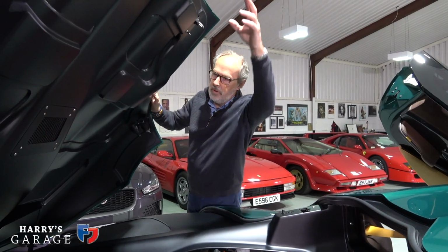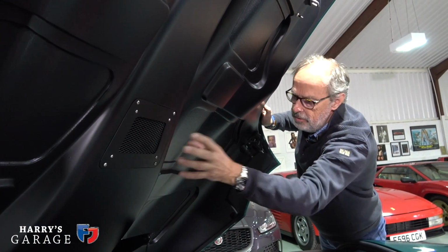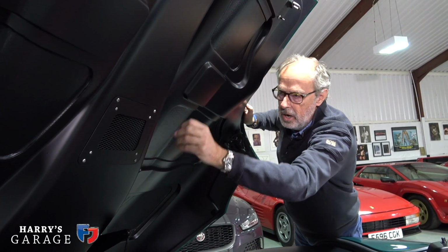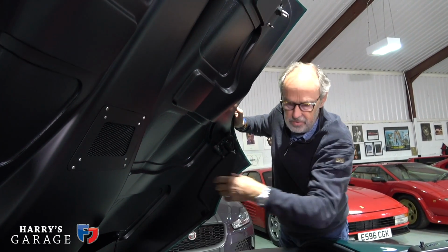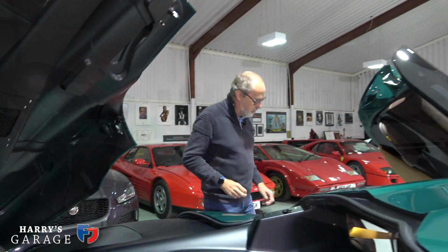So that scoop on the roof, it then blows air down here. And I'm told in traffic, when it gets hot, you hear the fan start up, and it really pumps air through this area and out through the exhaust as well. Right, let's go and open the front up.